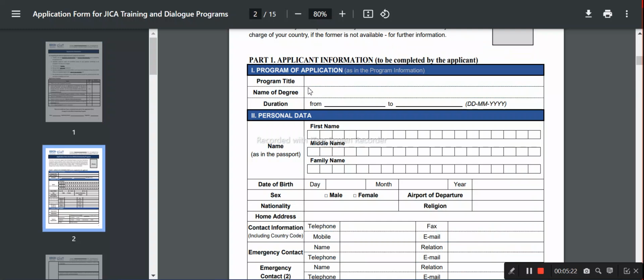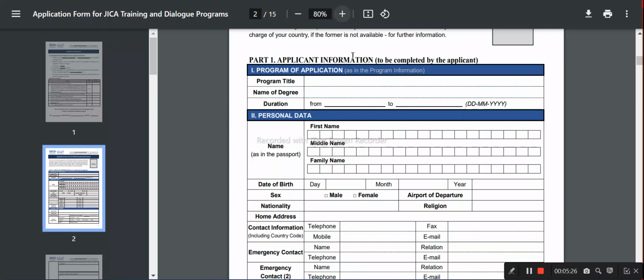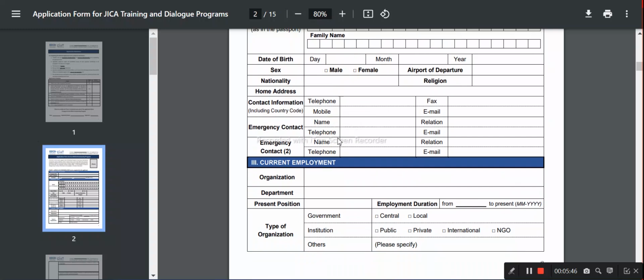Then name of the degree, and you have to mention the name of the degree, master's degree or bachelor's degree. Then duration, when do you wish to complete this. Suppose I wish to complete from July 2024 to July 2026, a 2-year course. Then you can mention the dates here. Then your names, you have to type it here, and the middle name and family name. Then date of birth, all the basic details about this form.